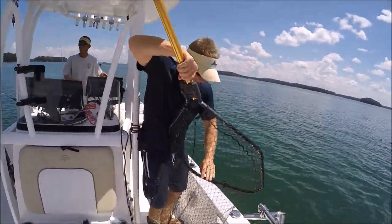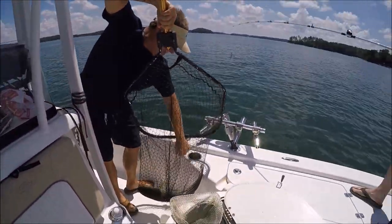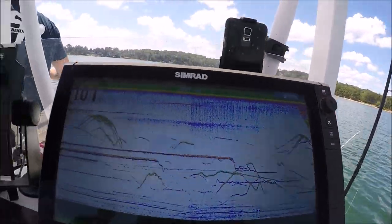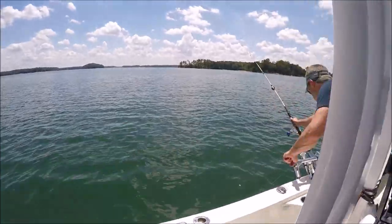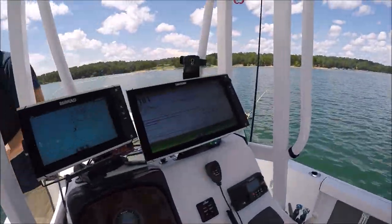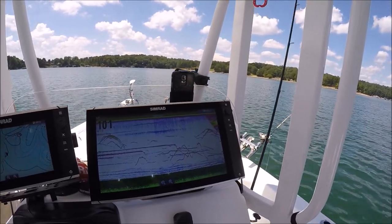These are healthy fish, man. Good fighting fish, even in the summertime. Right now, the surface is 88 degrees. For every second we hold that fish in that 88 degree water, we're cooking his brain. Yeah, we got dead fish floating all over Lake Murray right now.